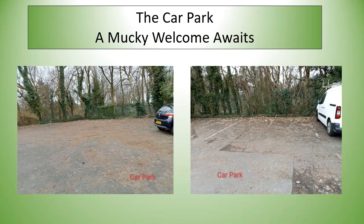A mucky welcome awaits you in the car park, which should be cleaned and maintained by the contractor. It's in need of repairs and has debris which should be cleared. Yet it's been left in this condition for weeks.